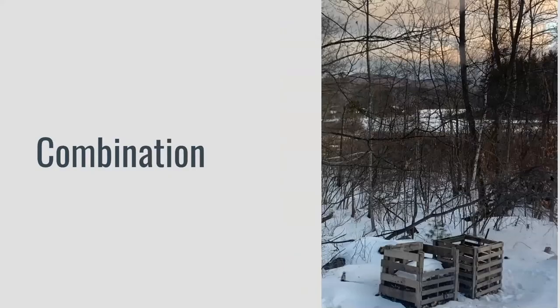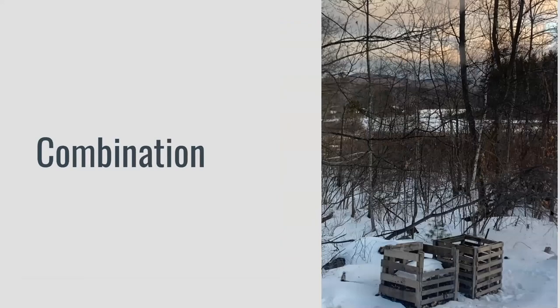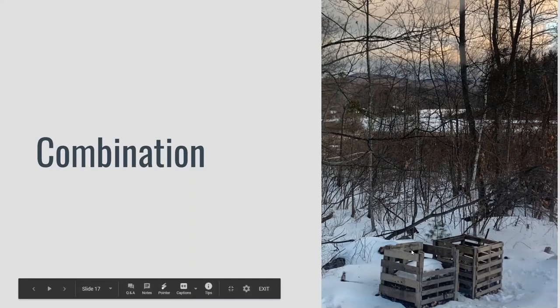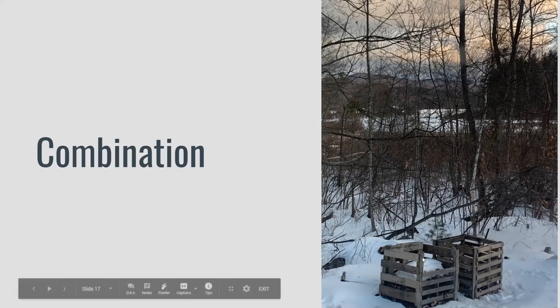Moving on, combination is what we use here at the Squam Lakes Association. Basically, we've taken aspects from different types of composting that we like and combined them into our homemade bins. So as you can see here, these are our bins. We have 2 of them set up right now, and they are a super simple construction of 4 pallets nailed together. And you can see they are wrapped in chicken wire, and this is going to deter any larger pests.